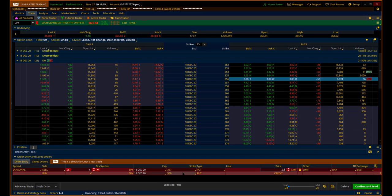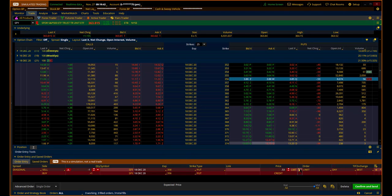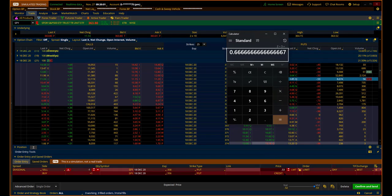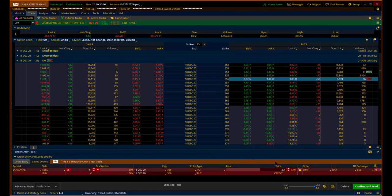All right. I could also, instead of using the 357, maybe I get a little more risky and I add the 358. Unlock this. They're offering me 53 cents. Now I'm adding $2 of risk here. I want to know what 2/3 or 1/3 of $2 is, right? I can get out the calculator, put in $2 and divide it by 3. I need 66 cents. They're offering me 53 cents. So maybe I work the order on that, try to get filled for 63 cents.